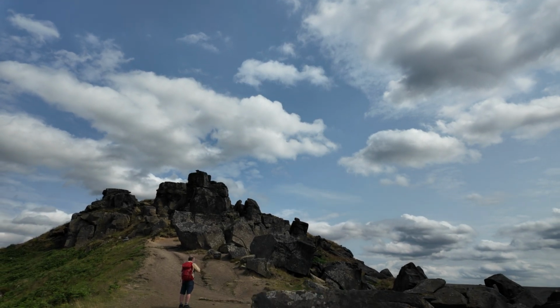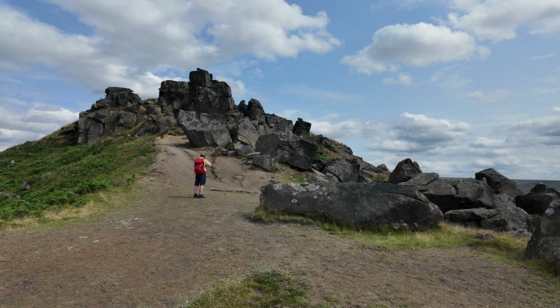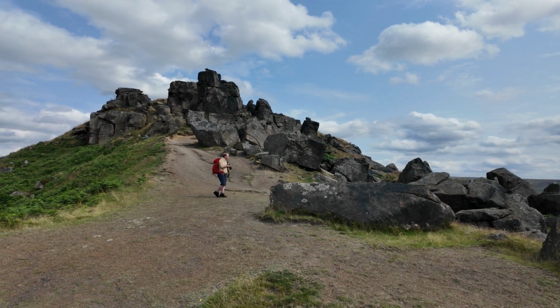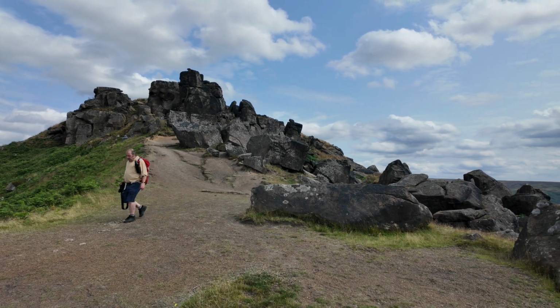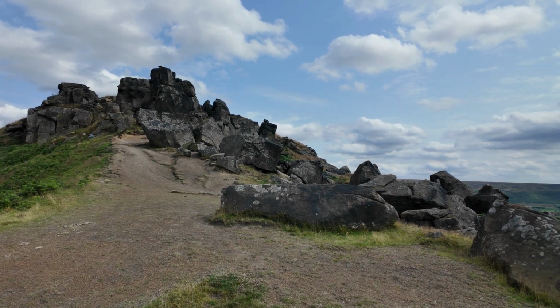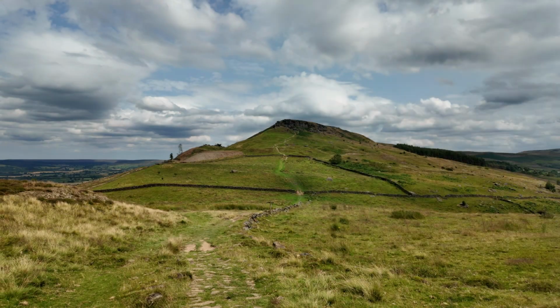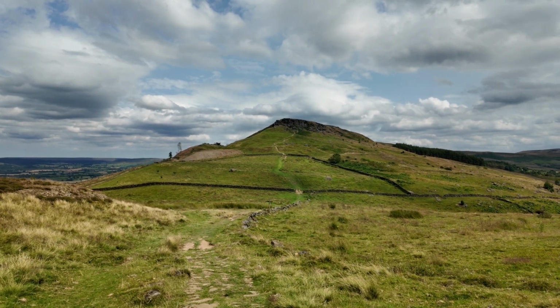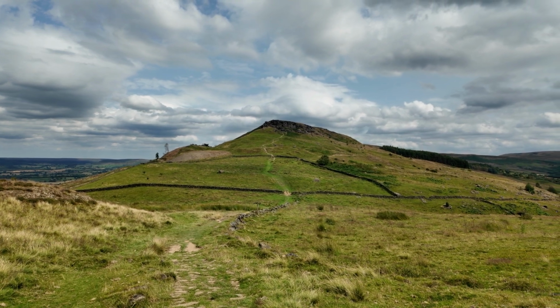So here we have the Wainstones coming into view from this side. Nothing too hair raising. Quite good fun to scramble up and down. Will be a great day to bring the kids out. So this is the Wainstones. We've just come down from there.